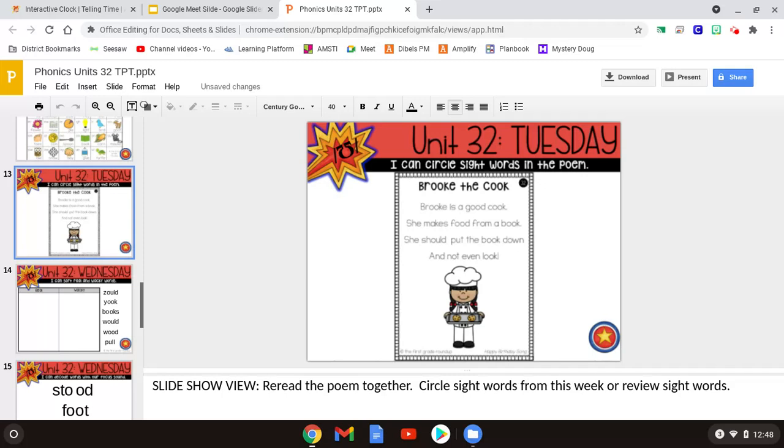She should put the book down. Let's see. How about should? Should. That makes our sound. It's got the O-U-L spelling. And then we've got book again. Book. And then our last line says, and not even look. What's the word in there that says ugh? Look. That's exactly right. So we found some words that have the sound.